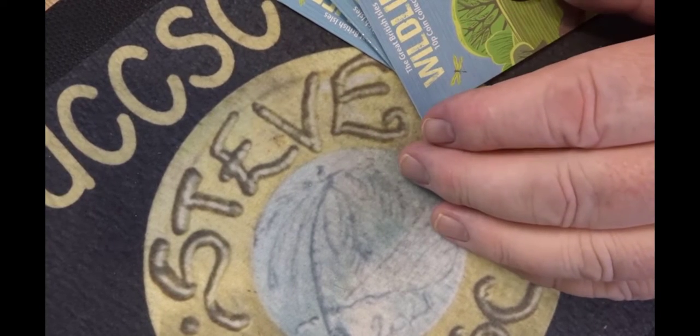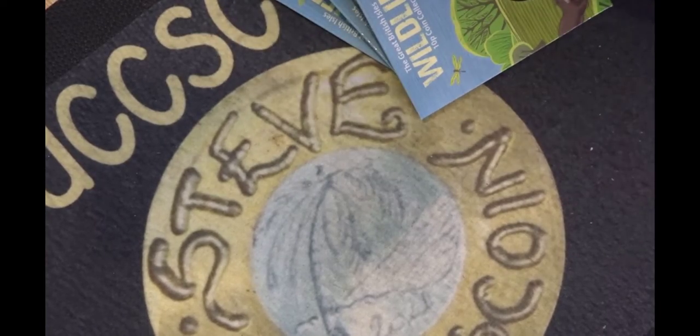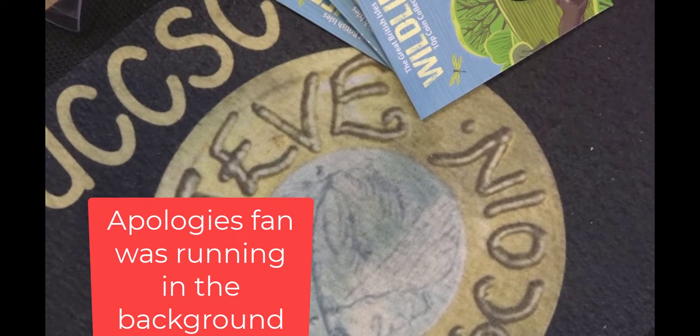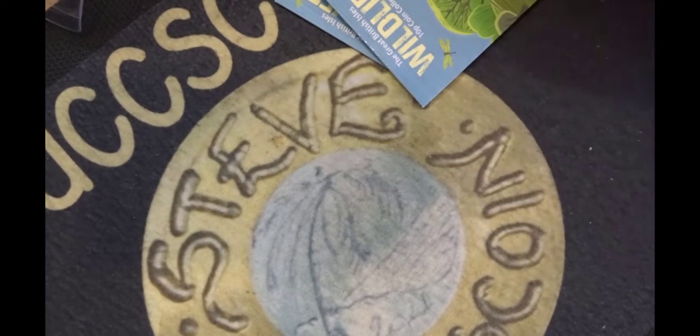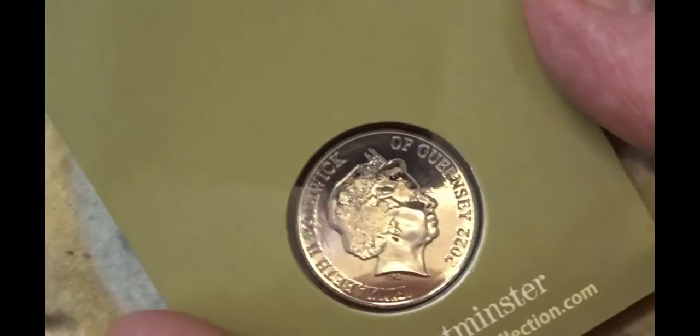I have a new series, or a new set from a series. I have been doing the wildlife coins for a few months now, and we have the new series, and this is the Wetland series of coins. They're all from Guernsey from 2022.